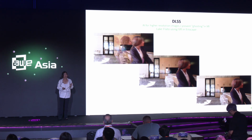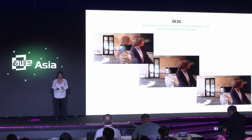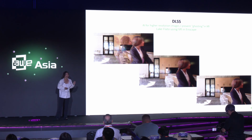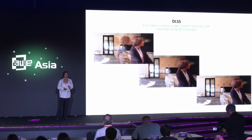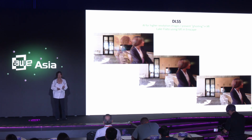So I should talk a little bit about DLSS. It is deep learning super sampling. So it's an AI tool where you can actually upgrade the resolution of an image using AI in XR. So in this demo from Enscape, without DLSS, they port in a lower rendered image. With DLSS, you can see how the image has improved and better defined.